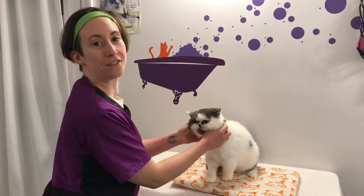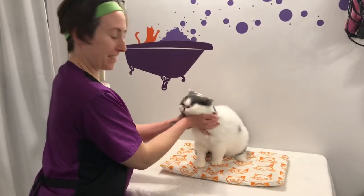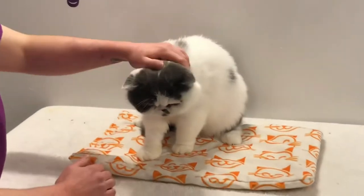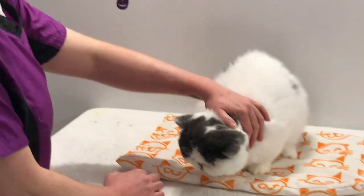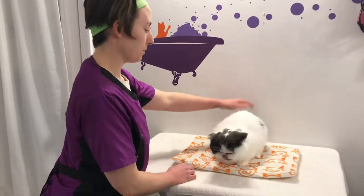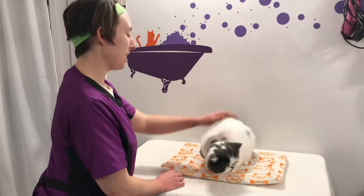I'm the Certified Feline Master Groomer here at Happy Cat Hotel and Spa. This is Marion. She is an exotic short hair. She's been coming to Happy Cat Hotel for grooming for a couple of years now. She's actually been staying with us for a few months. One of the few kitties staying with us during this COVID-19 crisis.